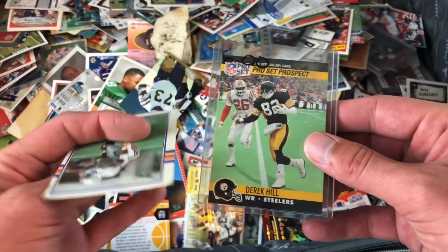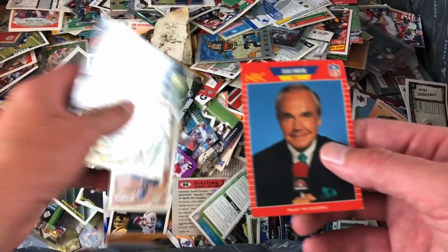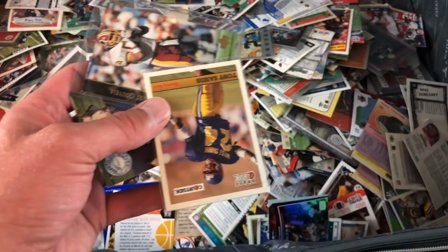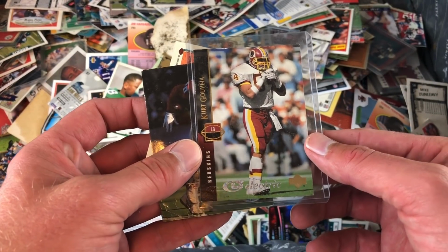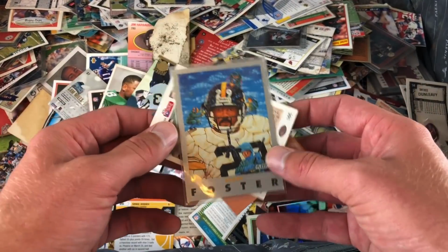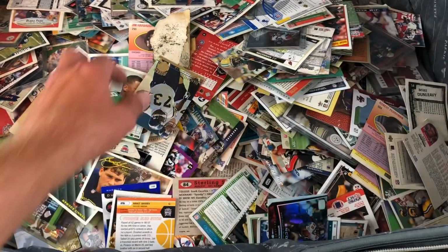Derek Hill. Lorenzo Hampton. Kind of just tossing these off to the side so I can do it quickly. Byron Morris. Haven't heard that name in a long time. Tony Sands. Here's an Electric Diamond, or I guess these aren't called diamond for football, but they were for baseball. Same type deal. There's Barry Foster, like kind of a Pro Visions kind of card.